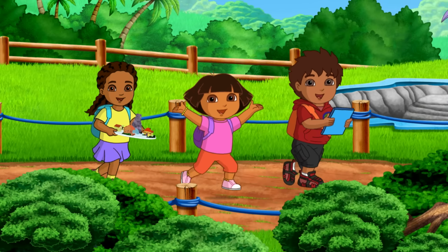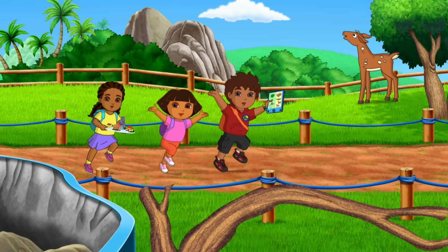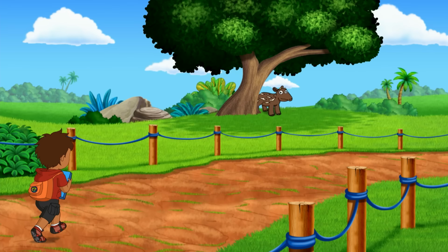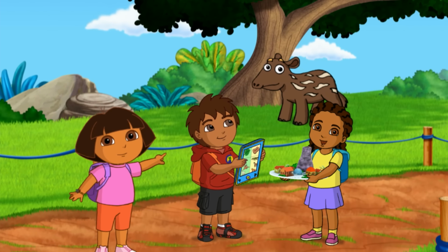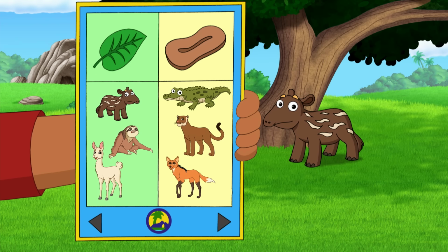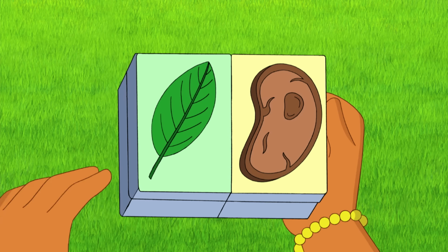Carnivores and herbivores, can you help us decide which food they want more? Look, there's a tapir baby. Aw, let's see what she eats. Is she an herbivore or a carnivore? Correcto. She eats plants, so she's an herbivore.